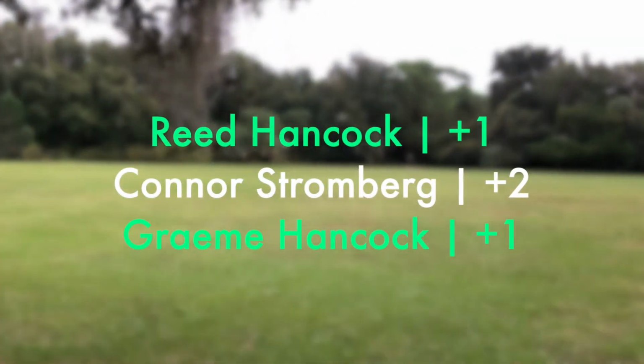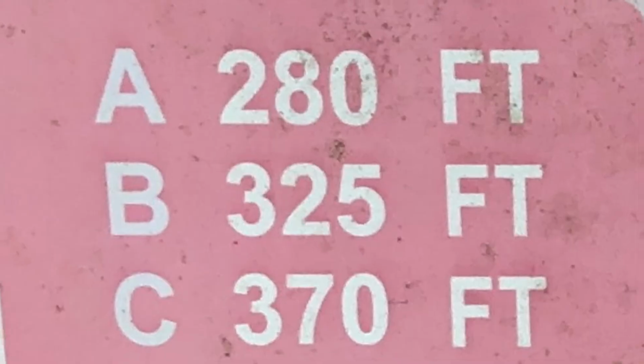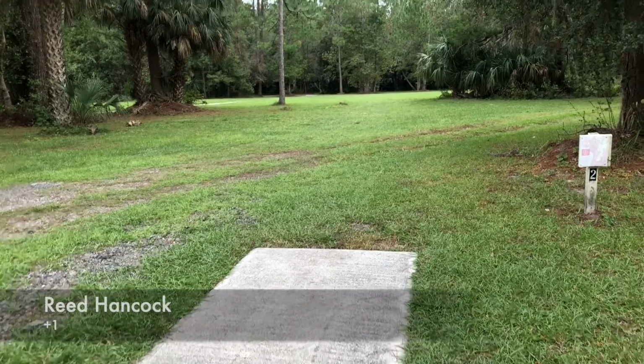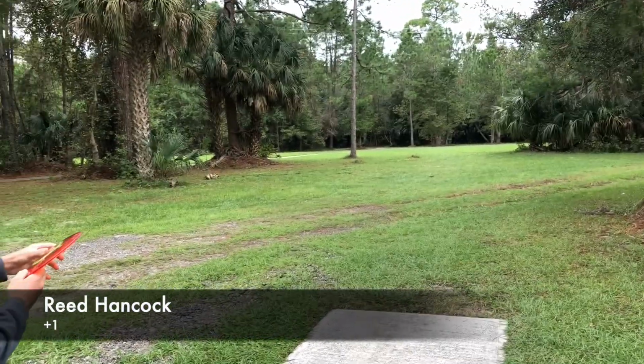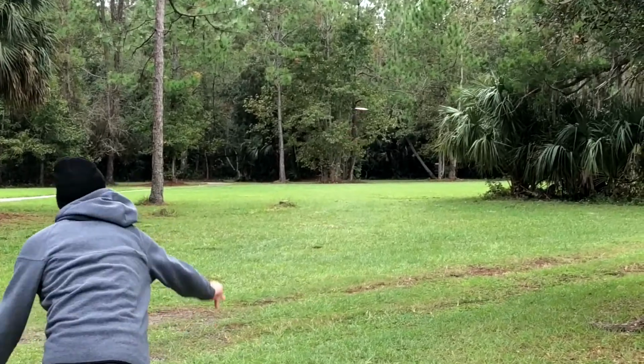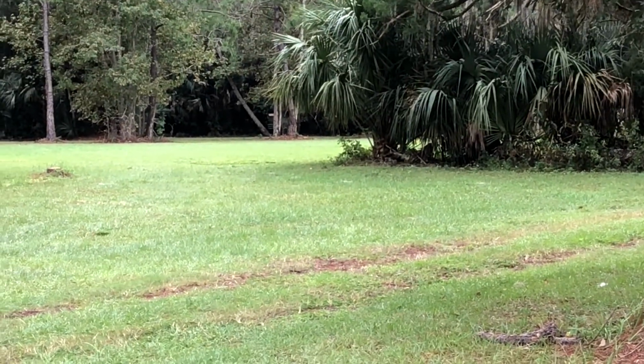I'm going to look at my drive there. Maybe if I just release it a bit more to the right. So that's going to be me and Graham tied for +1. This one on B, 325. I'm just in between those two trees straight out there. And yeah, there you can see it. Not going to flip over enough. That was an X4 for me.